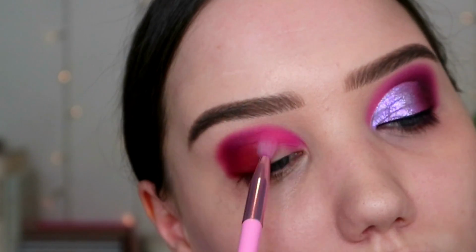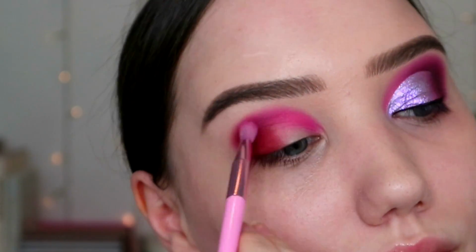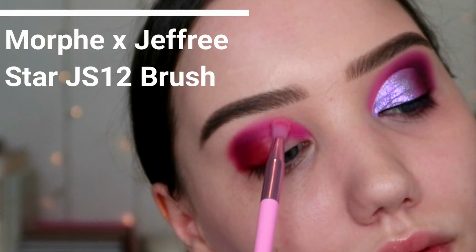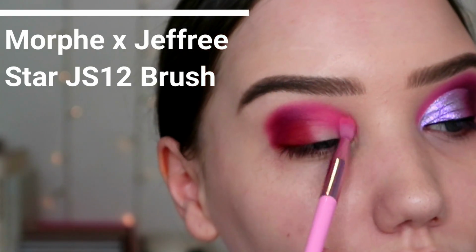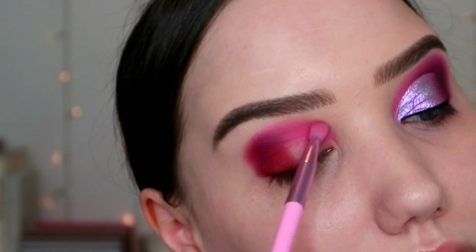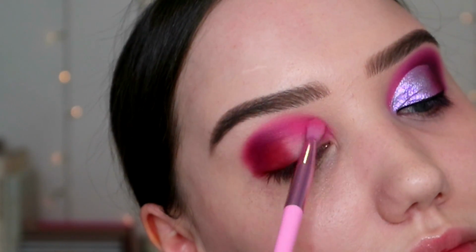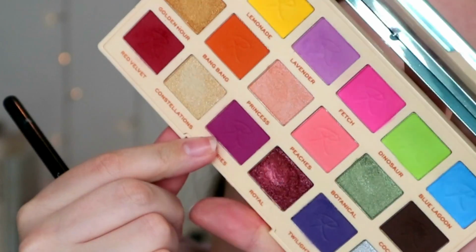Yeah, this palette is a bit of a weird one for me. I don't love it yet. Then I'm going in with Peaches. I'm just going to use that to blend out that shade Fetch using the same brush. I don't really love this palette yet. I need to keep playing with it, but so far I really don't feel like the quality is as good as the Soft as Nails ones. I'm not sure why, maybe it's just because it's brighter colours, but so far I'm not blown away by it.